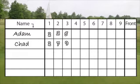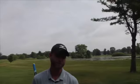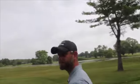Still gets a point for that in Stableford. Back to even, for strokes. You're still ahead of me for sure in Stableford because your birdie, that was 5 points. That's huge. That was big.